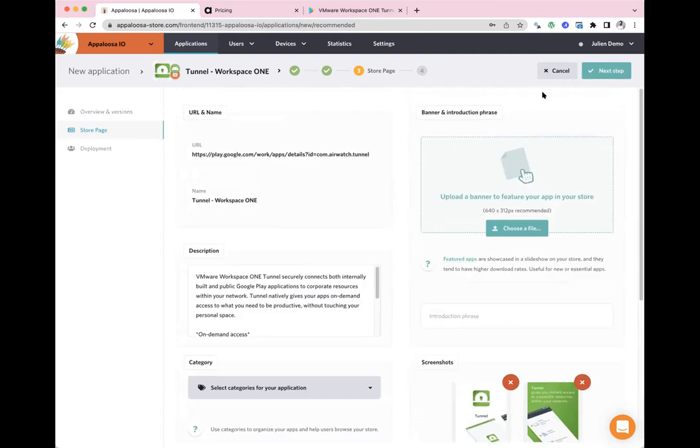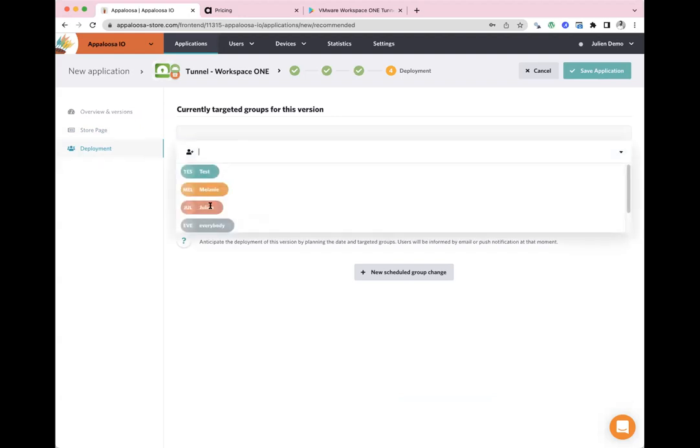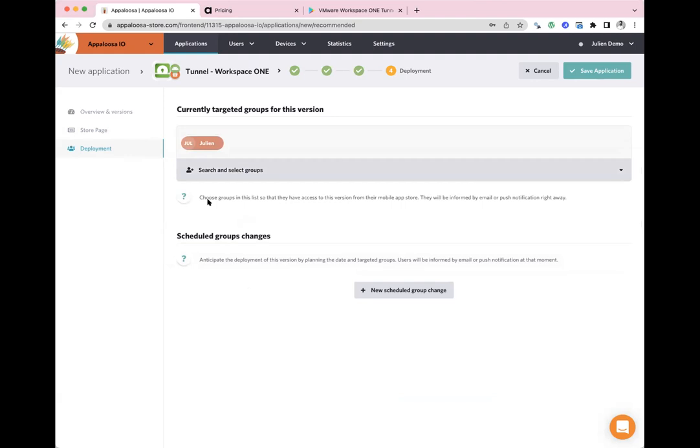And then when you're okay with the changes, you can select the groups that are targeted with this application. Every application is targeting a specific group on Appaloosa. So you can have access rights to applications. If I select the Julian group here, the users from the Melanie group here will not have access to this application. And you can change that per application, and you can even change that per version of the application. You can imagine scenarios where version one is available for the whole store, and version two is in preview and available to a selected group of testers, for instance.